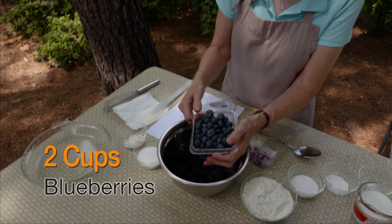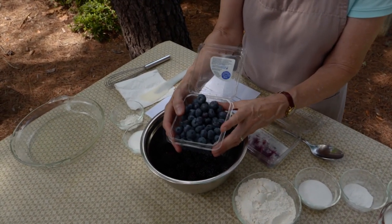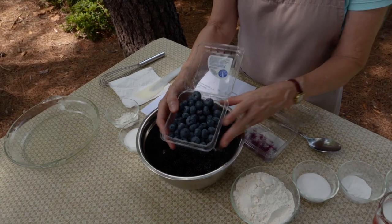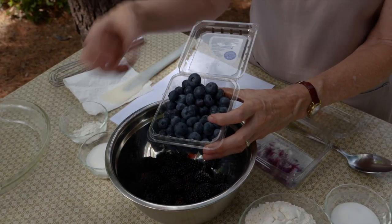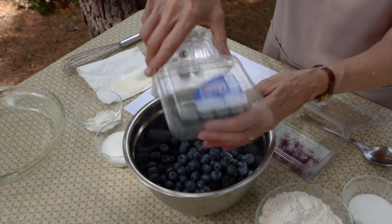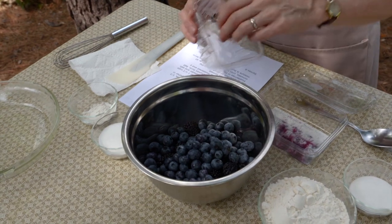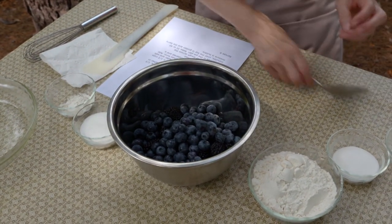Now one of the things you may have noticed if you're buying blueberries on the market this year is that there are a lot of them that are really, really huge. Have a great flavor, but if you're trying to make something like blueberry muffins, the size of the blueberry can actually get in and interfere and cause you some problems when you're making the muffins. So 2 cups of those, total of 1 quart of fruit altogether.